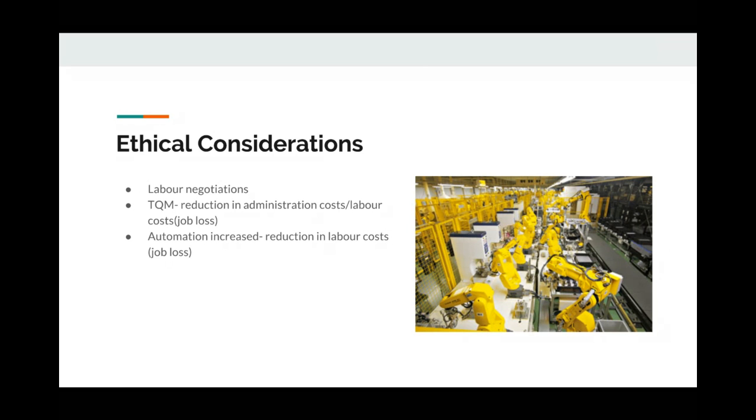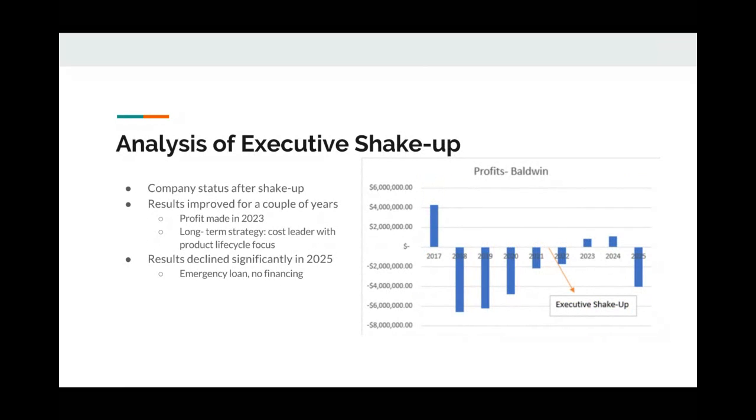Next up is the analysis of the executive shakeup. Baldwin's results have shown an improvement to profits after the executive shakeup. Baldwin Manufacturing started to make a profit from 2023. This can be seen on the graph of profits. However, in 2025, you can see that Baldwin made a huge loss. Baldwin's strategy was longer term, so it would start to see improved results around the time of the executive shakeup, because their products have been aligned in the high-end, low-end, and traditional segments, which is part of their strategy.